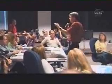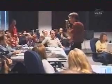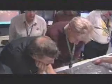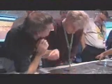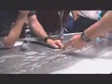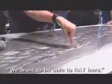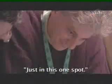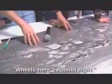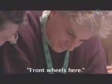Now is the time to send Opportunity's RAT into action. What we plan to do is drive over to the front of El Capitan, stay away from it about 1.5 meters away. Scientist Steve Squires wanted engineer Eric Baumgartner to know exactly what was needed to make the Eagle Crater campaign successful. We want to be able to RAT here, just in this one spot. Wheels here.